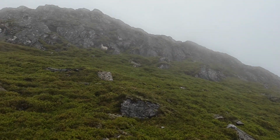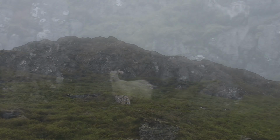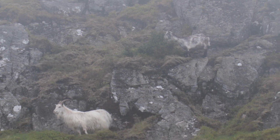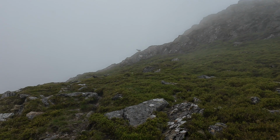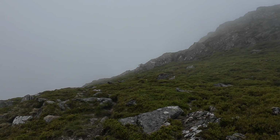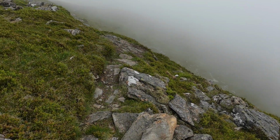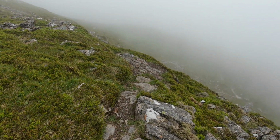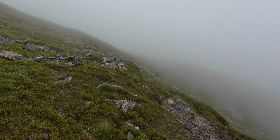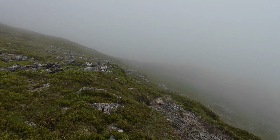There's another one up there. Oh, there's multiple. Oh my god, hi! Well, that's made me pretty happy, seeing goats. Also, I think someone saw ptarmigan up here as well. That'd be amazing to see one of them.